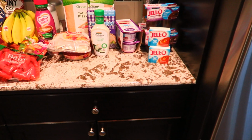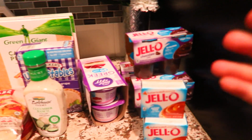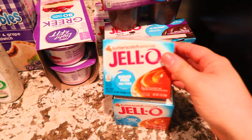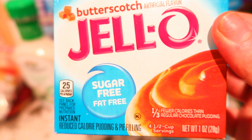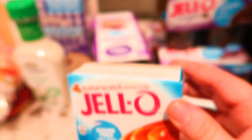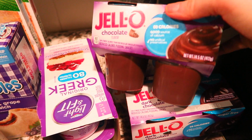Okay, so the first thing that I grabbed were a couple of these packs of butterscotch pudding. These are sugar-free and they're the instant ones, and I actually just use it for my protein shakes, and they make really delicious shakes. If you've ever tried it, you know what I'm talking about, but this is my favorite flavor and it makes it taste like a Butterfinger.